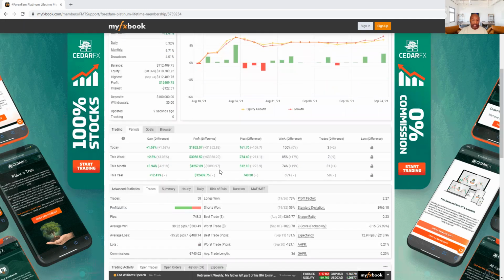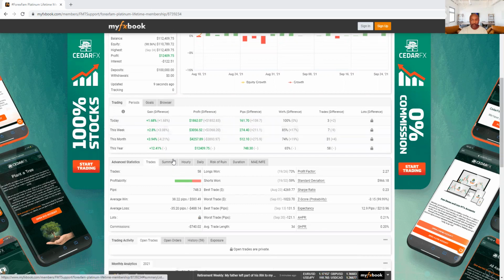So the total gain, as we said, is 12.41% since we started this analysis in August of 18. Today, we closed out positions earning 1.68%. This week, we're up 2.8%. And for the month, we're up 3.94%. So my goal is to earn 5 to 7% per month ongoing in the cash flow system. So that's what we're trying to aim for. And that's really what our target is.